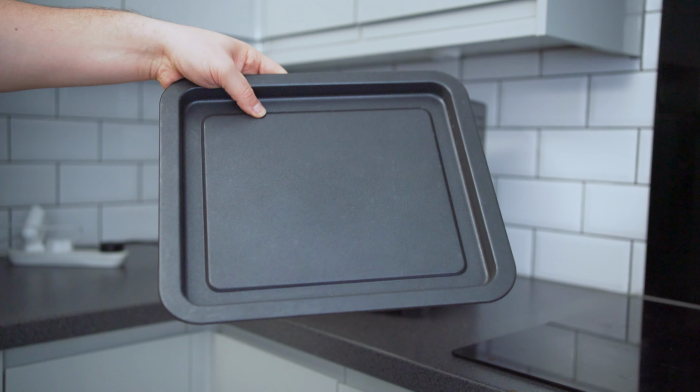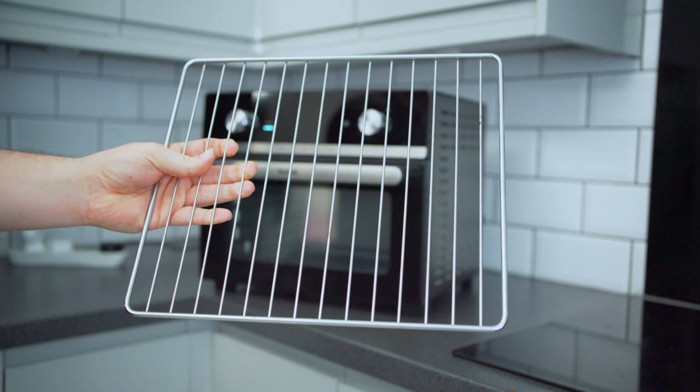With this Tefal FW605840 oven, you get that drip tray, a basket, a cooking tray, and a grill style shelf, all in steel. They feel pretty substantial as well, which reflects the quality of the parts being used by the company.